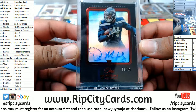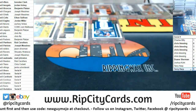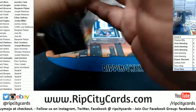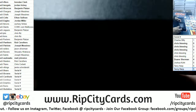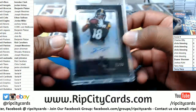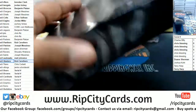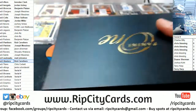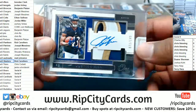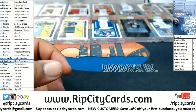DK Metcalf /25 Seahawks. Very nice. We got Deontay Johnson /99 Steelers. We got a Raven, Justice Hill rookie patch auto /149. Nice patches on that, for the Ravens.